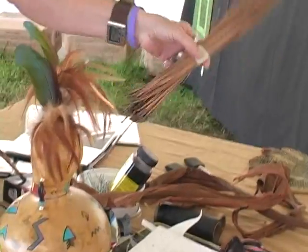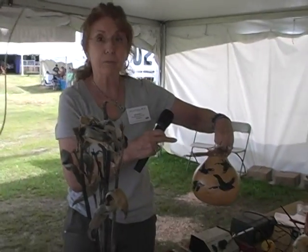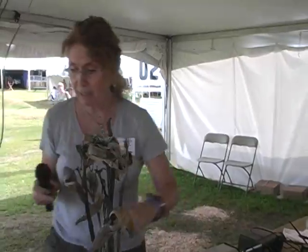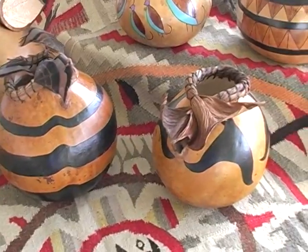I soak them so that they're pliable, same with the pine needles. Once they're pliable, you can fit them around and shape them any way you like. Here's the philodendron sheet. It's really neat. This is really popular, but it's endless, really.